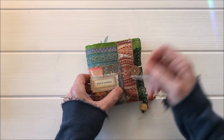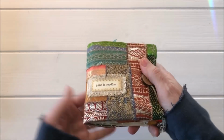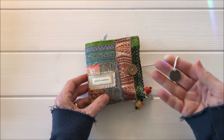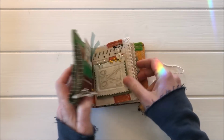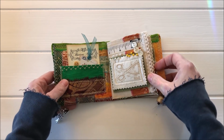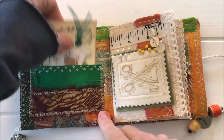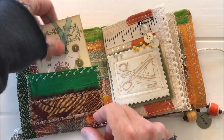So inside the book, this is covered in pieced sari, and I used the Lurex sari, which has the gold stitching in it. And the closure has a little Tim Holtz word coin on the bottom. And inside, let me just zoom you in a bit, forgive the shake. Inside each of these I have a button card, because, you know, buttons. I have a thing for buttons.